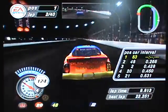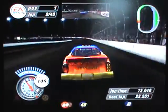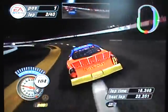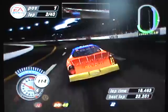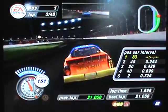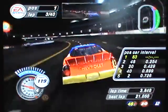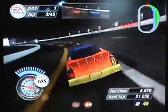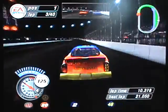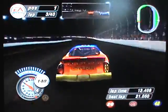I was running really good last time I came here. I just got off the throttle really badly and didn't try to slow down. Ran into the wall, bounced down into, I think it was Dale Jarrett, and then it just turned into a wreck fest, and I DNF'd out of it. So, yeah, that was definitely not the way I wanted to finish that race. But hopefully this race will be a lot better.